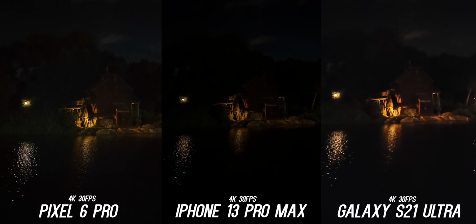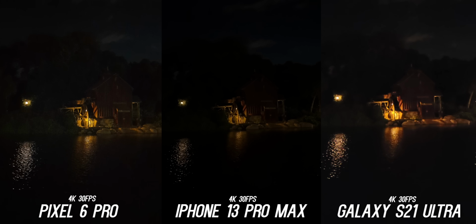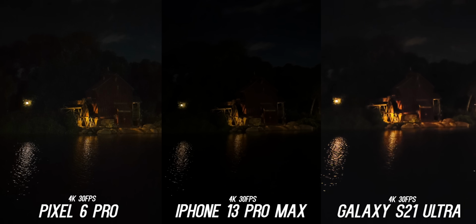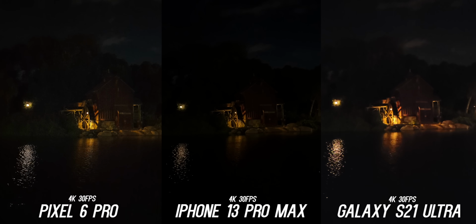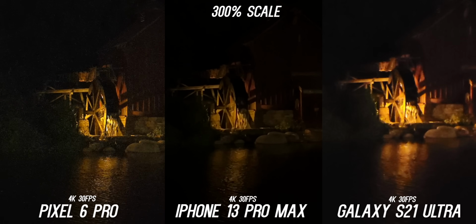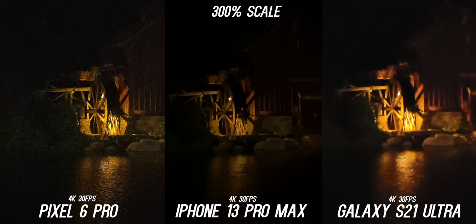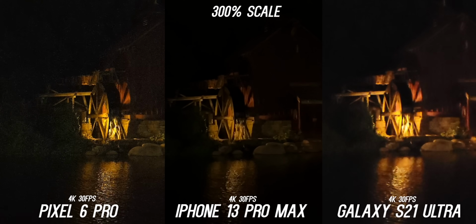Here's another example of the potential that the Pixel 6 Pro has. This area is extremely dark. It's hard to see across the lake. The iPhone is the most accurate to the scene, but you can see that the Pixel is showing it clearly. The S21 Ultra is showing it too, but almost all of the detail is lost. You punch in, then you can just see how much noise there is on the Pixel and the S21 Ultra, where the iPhone's detail is retained. But if Google can tone down that noise, wow, the potential is absolutely there.